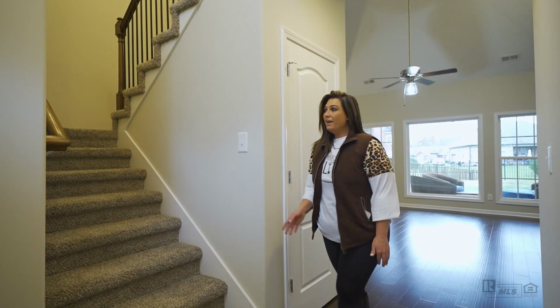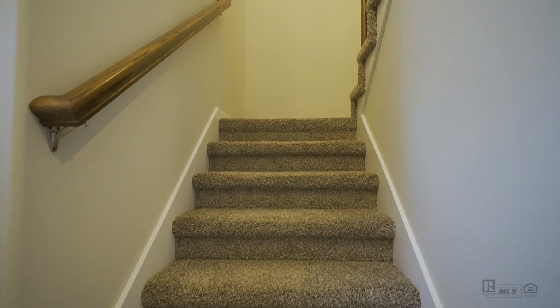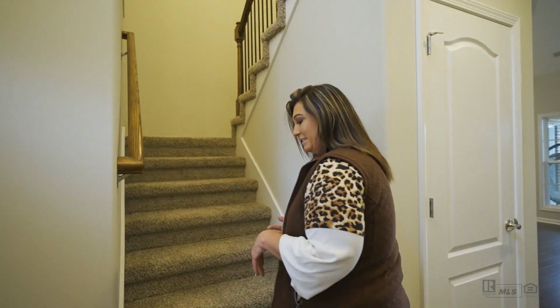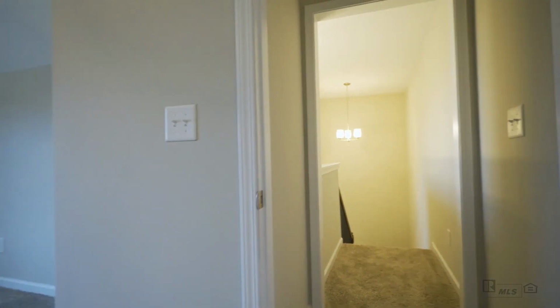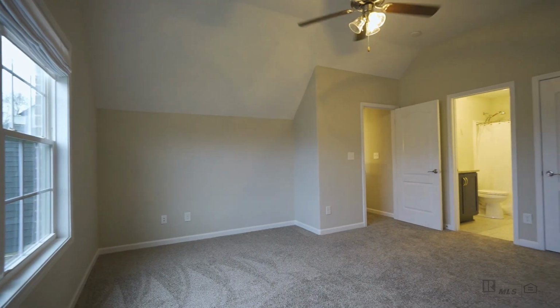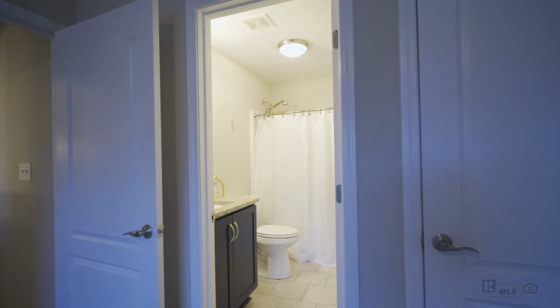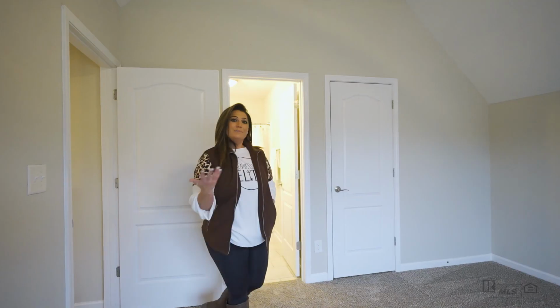Just off the entry, you have a stairway that leads to a fourth bedroom or a bonus room that includes a bathroom. So let's go up and see that. At the top of the staircase, you walk into the bonus or fourth bedroom if you would like. It has a walk-in closet and it also has an attached bath, so it would make a perfect guest space or an extra bedroom or a hobby space.